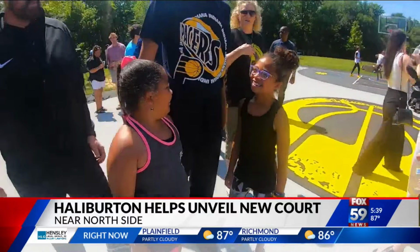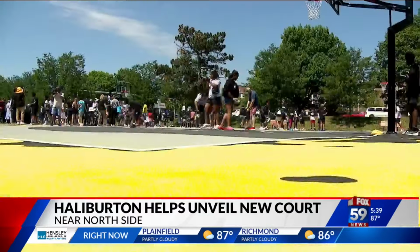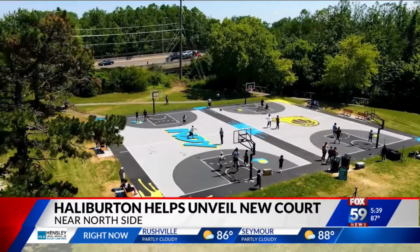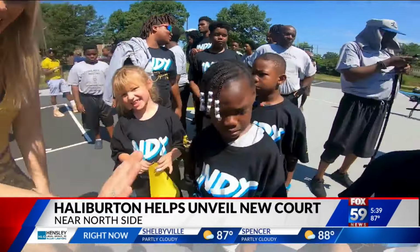Pacers All-Star guard Tyrese Haliburton helped design the court. It's the first of five Haliburton and the Pacers are helping renovate across Indianapolis. Hey, high five? Yeah, good job, guys.